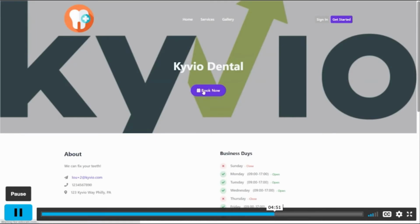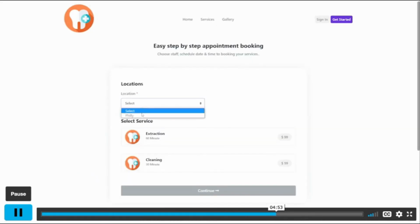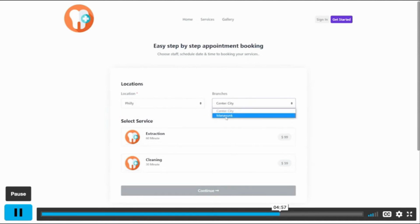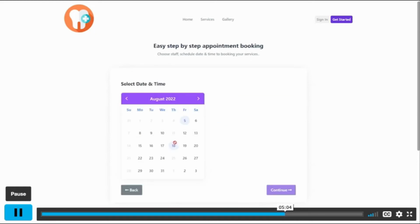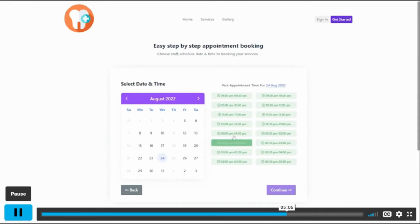On the calendar, I click on book now, and I select that I want to be in the Philly location. Which branch? There's a Center City and Manayunk. We're going to go to Manayunk. What services are there? We're going for an extraction. Continue. And what date do we want? We're going to do this on the 24th. What time do we want? 1 o'clock in the afternoon.